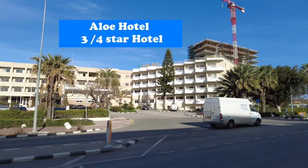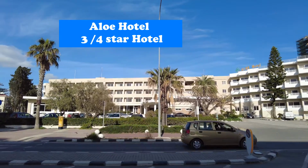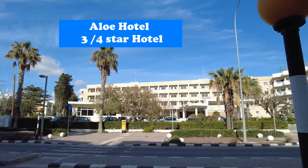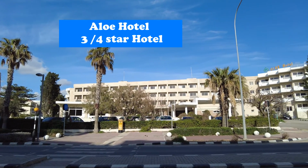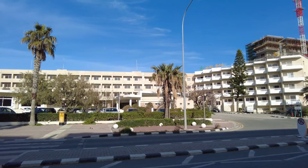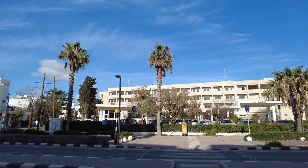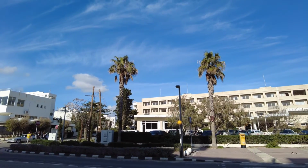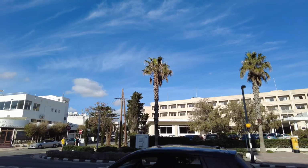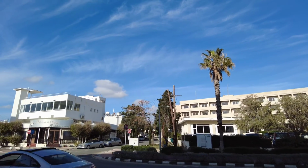Very nice. The road in front is the main road, or one of the roads down to the harbour. Going in the opposite direction, you go to Yeroskipou. The hotel opposite me there is the three-star Aloe Hotel. I believe that hotel is closed at the moment. Again, it may be a victim of the recent pandemic. It may open again for Easter. Behind the Aloe is Paphos Gardens Hotel. Again, it's a large hotel, is Paphos Gardens. It's three star and has an option for all inclusive.